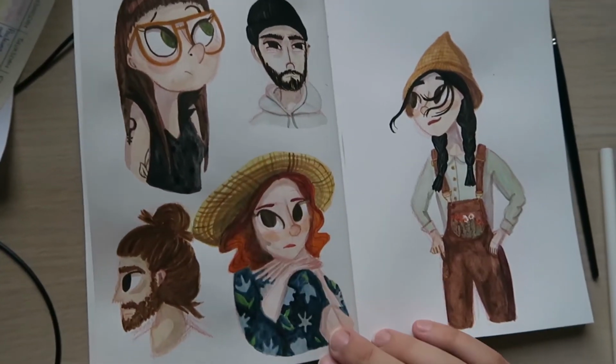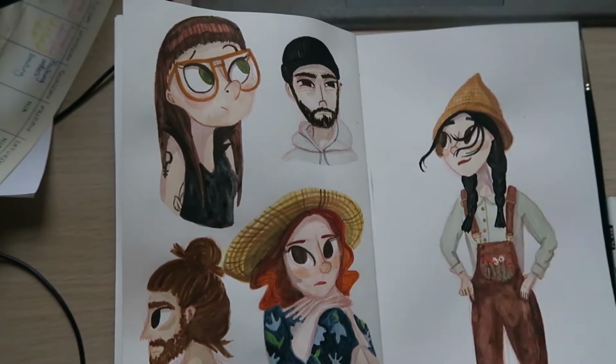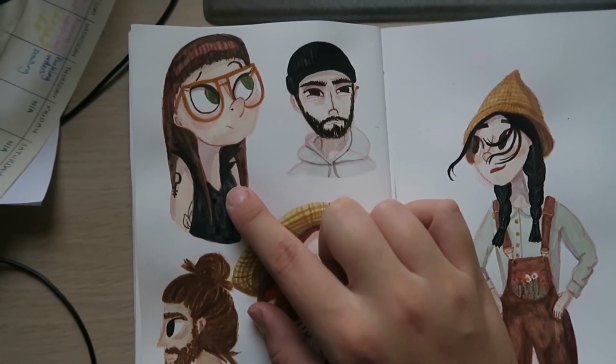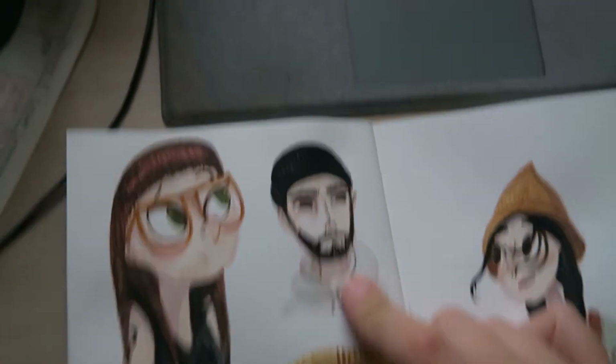These are the little character studies and things I was playing with before I got to vlogging. This one here was one that I just decided I wanted to do for fun. Just kind of like a feminist, hipster, angsty lady. This one is based on a photo I saw of Elfie Days.